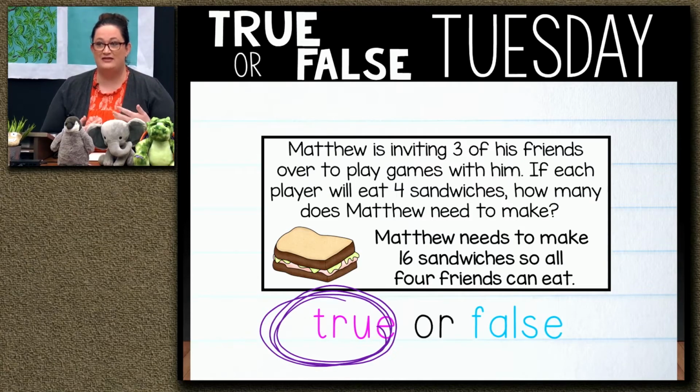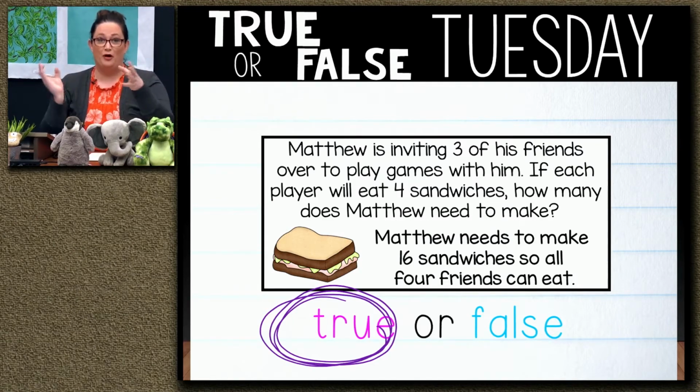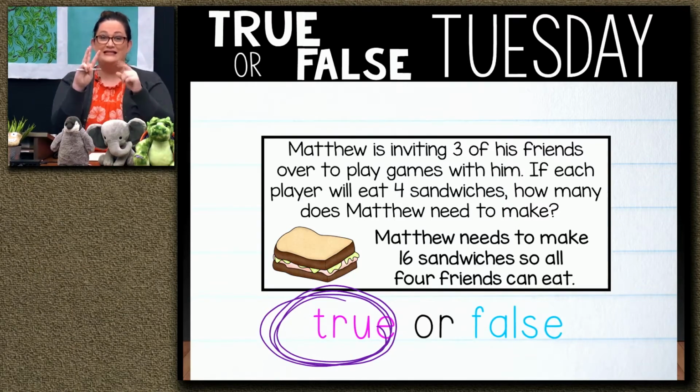Now, right before we started filming, I asked Miss Oslin to read this story problem and solve it and see if she was having the same thinking I was thinking around it. And the reason I asked her is because some students might think it's false. They might think it's 12 sandwiches. And Miss Oslin said, Matthew, don't forget to count yourself. And that's a really good thing to remember, that when we're talking about a group, if the main character in that story problem is going to be part of that group, you need to make sure to add them into the total. So it would be his three friends and Matthew makes four people eating sandwiches. So four times four is 16, 16 sandwiches.